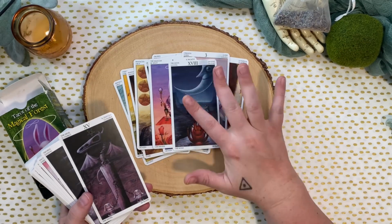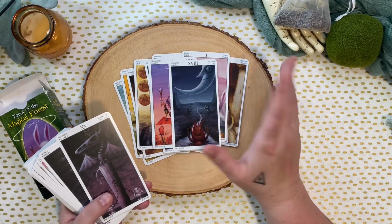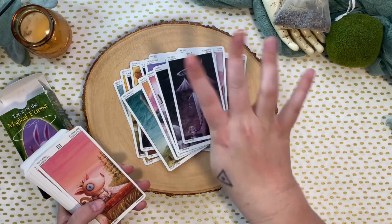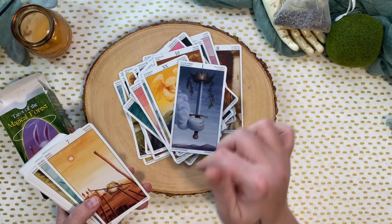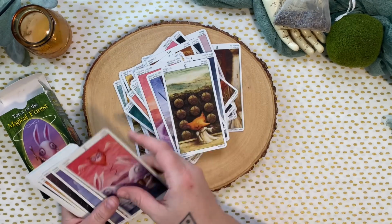But this is one that after I did that, after I played around with it, got to know it a little bit, I put it aside because I want to alter it. I want to modify this deck. I think I want to take all the edges off. I don't know if I would put anything on it. I might just leave them as is. I think it's pretty self-explanatory.